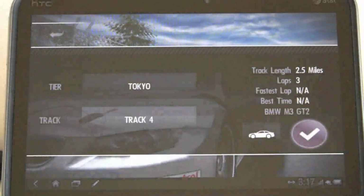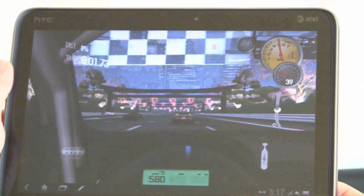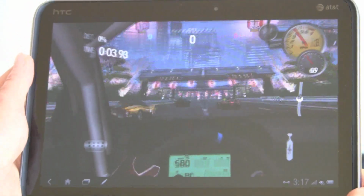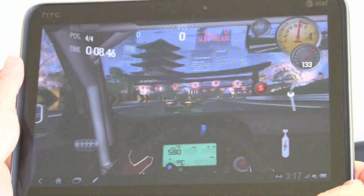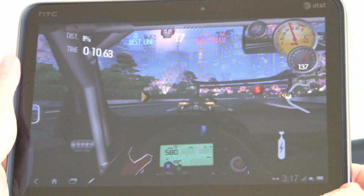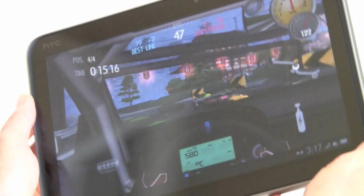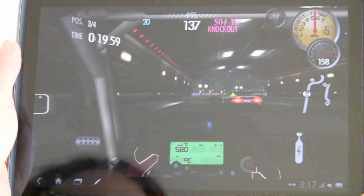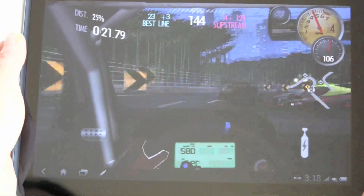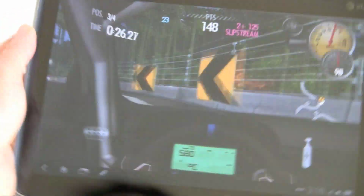I'll just take it for a quick race. And this uses the accelerometer. Typical Need for Speed is very easy to control. Game playback is very smooth. Well, there's plenty of 3D gaming power in there. 1.5 gigahertz dual-core Snapdragon CPU with Adreno 220 graphics.